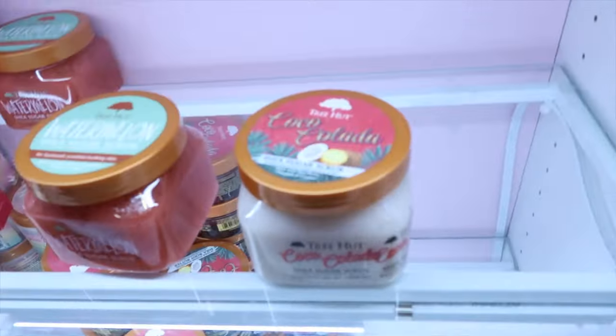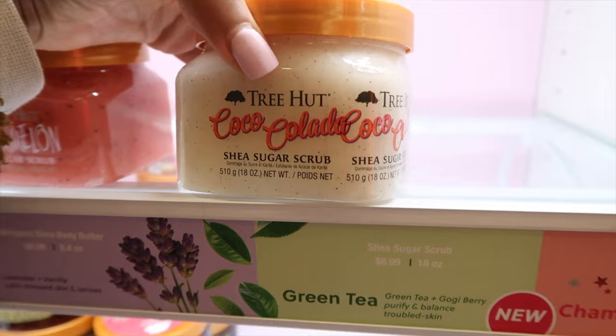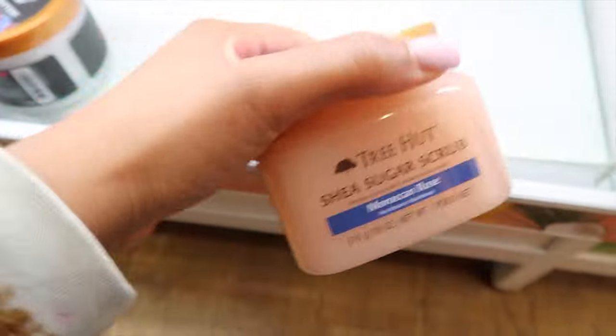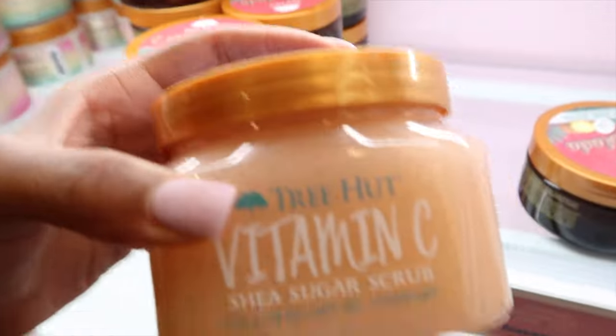Let's first see if they have the Tree Hut scrubs, because if they don't, I'm gonna be disappointed. They have a couple different ones too. So this is the watermelon one. I think someone actually recommended that I try this one, so I think I'm gonna get this one. I've been hearing a lot of good things about this one. So it is Coco Colada. I got this one last time and I absolutely love it. Someone also recommended the vitamin C, so I'm gonna get that one too.